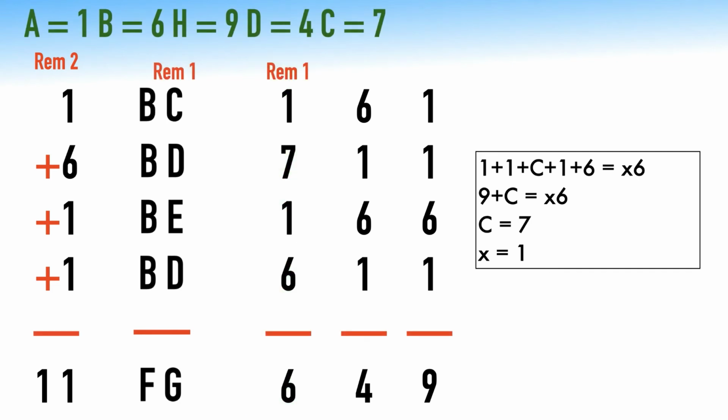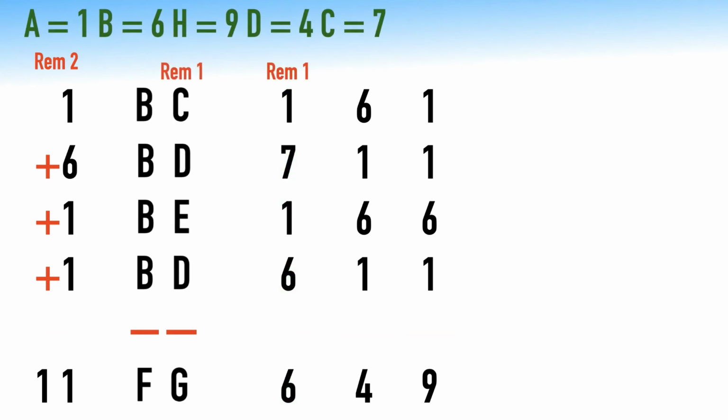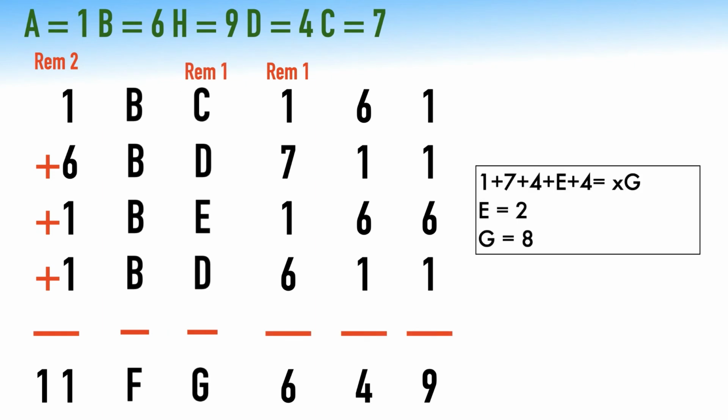Now get into the next column. Now we have the value of A, we have the value of B and the value of C. Now apply the value of A, B, C for the next column. Now the expression becomes 1 plus 7 plus 4 plus e plus 4 equals xg.